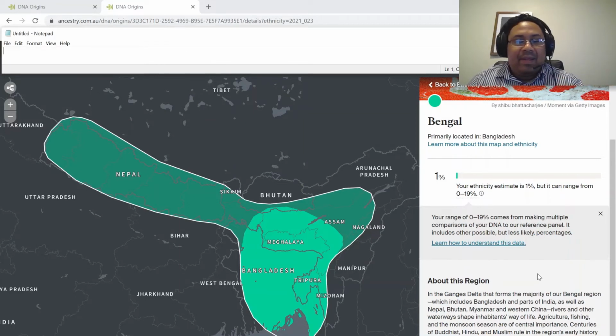I didn't expect this. I thought I would be 100% Southern Indian. Even last time when I saw Southern and East Indian, I thought maybe they just put the whole region. But if they update it, I thought it would be specific to Tamil Nadu. Apparently, that's not the case. I have 1% DNA from this region. It doesn't surprise me, but it also surprises me a little bit.